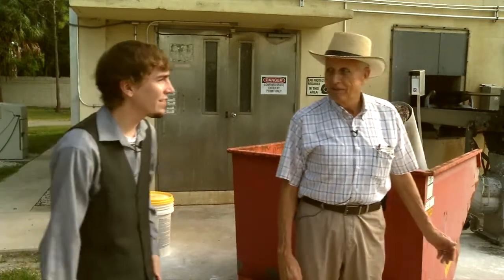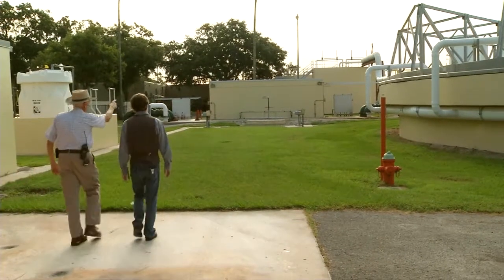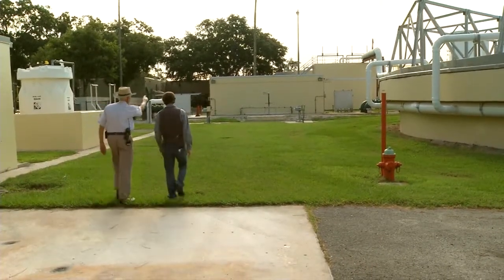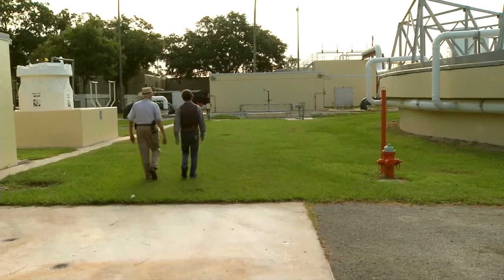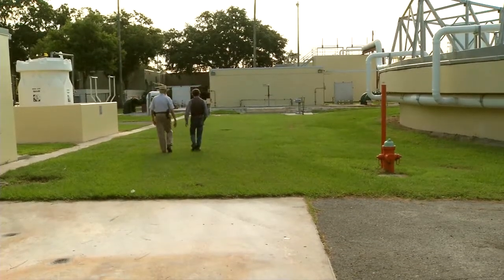All right, so tell me about where we're going next. Okay, if we go over to our left, we'll go by the odor control system, and then we'll just get a picture of the grit chamber. That's that bigger building over there behind the small one.